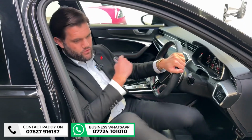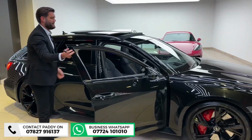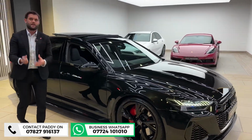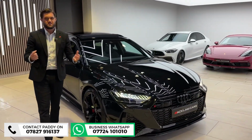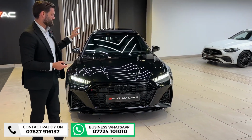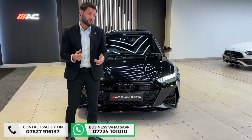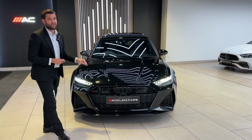Unbelievable car to drive, great look about them. But again, it's not something that's too garish. A lot of people who buy an RS6 buy them because they understand what performance they have. They want to stand out, but they don't want to be too out there and too in your face. So a stealth black RS6 will give you the performance, the look. Low miles, 18,000 miles, 72 plates, so cracking car for someone.